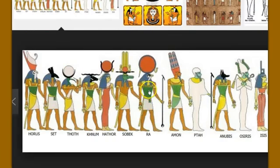Now we can see in some of these pictures here, some of those depictions, okay? You can see the various faces of their gods. You can see they have human bodies, but they have faces of animals, some monster-looking faces, as you can see here clearly.